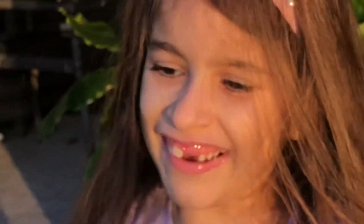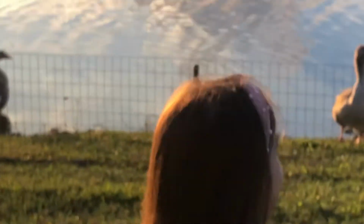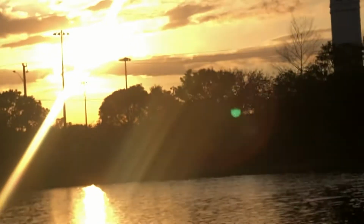And the geese are back. Look, the geese. The geese are very close. Go get them. Go. And there's the beautiful sunset.